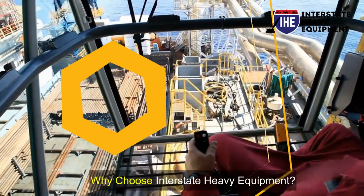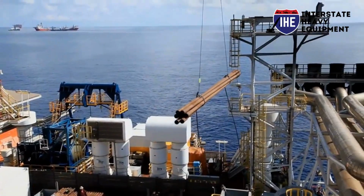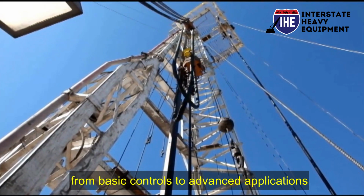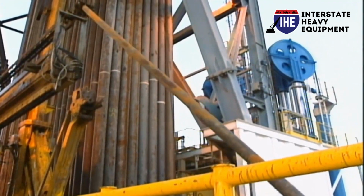Why choose Interstate Heavy Equipment? We are crafted by industry professionals with extensive bulldozer operation experience. Our guide offers insights you can trust. From basic controls to advanced applications, our guide ensures a comprehensive understanding of bulldozer operations.